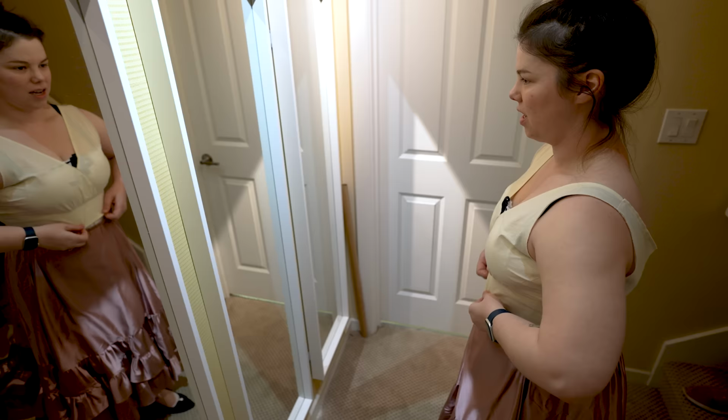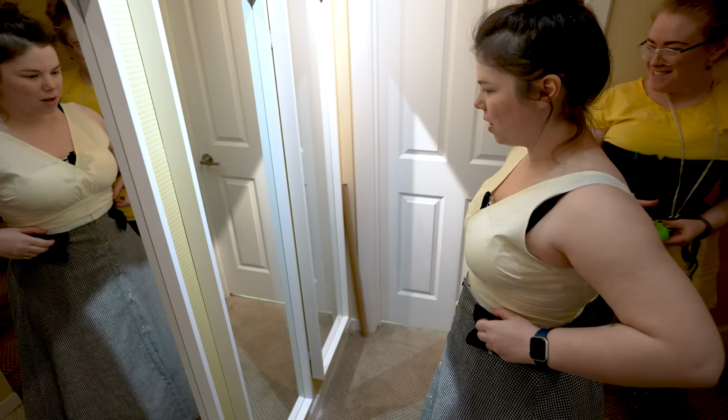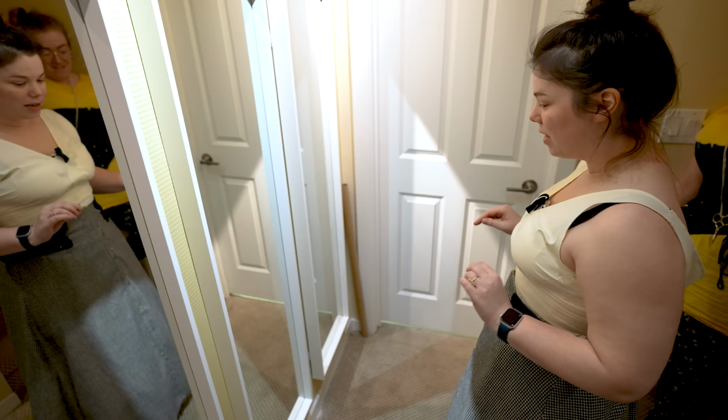Are we ready to try chiffon? Oh my god, I look so official. Excuse me, Miss Working Girl. Gonna go work as a typist and then drink a lot of gin at night. I definitely want it shorter, because that is not a cute length.